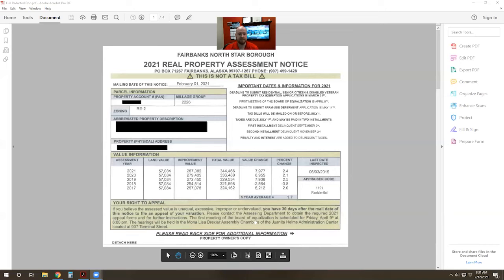Okay, so this is my 2021 real property assessment notice. I've got my information redacted. But if we take a look, we can see that my property increased in value $7,977, so a 2.4% change. Now, a lot of people have seen huge increases in their assessed value. I've talked to some people as high as 40%. A lot of them are seeing like 20%.